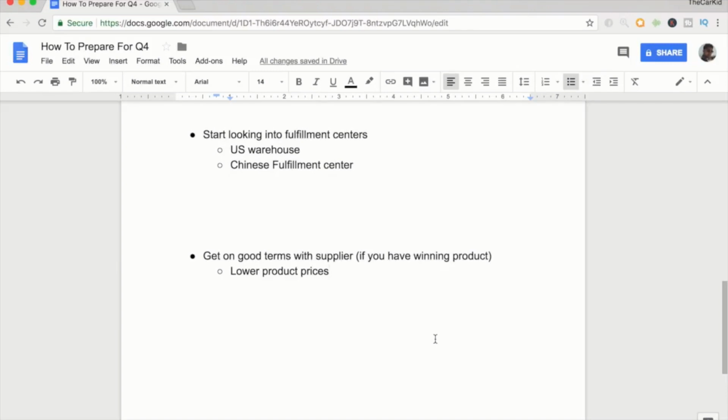But the main reason you want to have good relations is so that they could provide the products for a little bit cheaper. Because once you start ordering 200, 300 for them each day, they're going to definitely reduce the price for you. So do look into that and really start preparing for Q4.